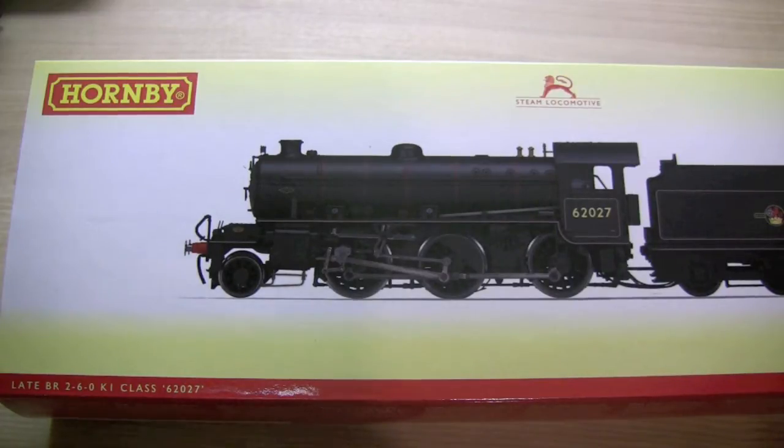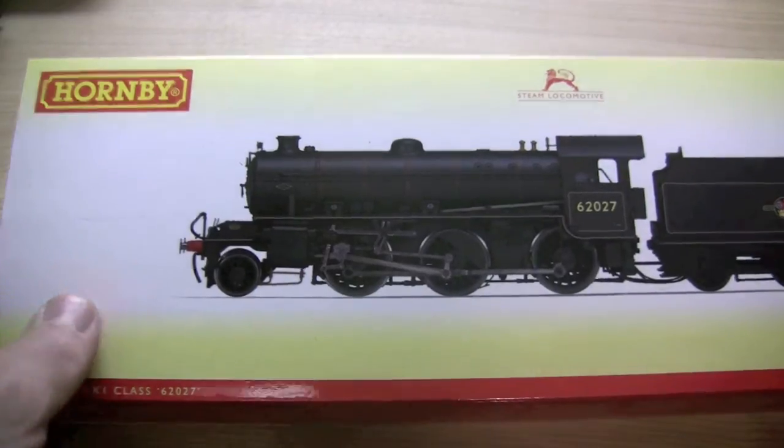And the reason I'm looking at this locomotive today is it's Frank Hornby's birthday. So I thought it was only fitting to take a quick look at a fine example of Hornby's steam locomotives. So what I'll do is show you what this is.